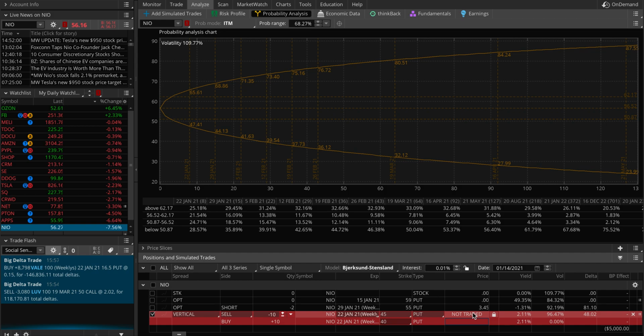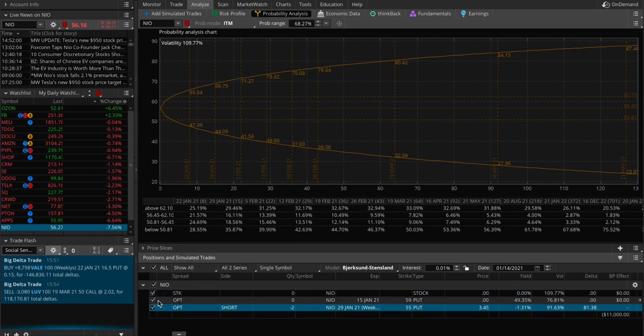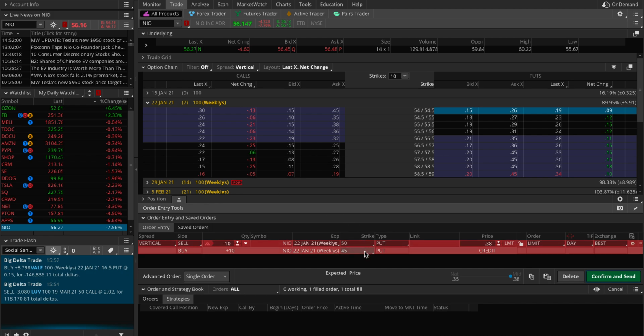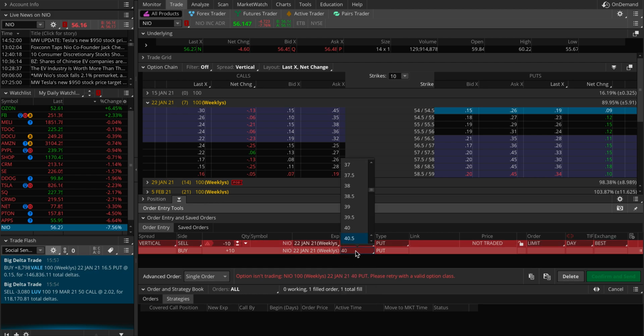Okay, that's weird. I don't know why it's not traded. So I'm going to delete it. Okay, I'm going to go to trade and 50/45. So I'm going to do 40. That's weird. I guess I'll just change it to 41.